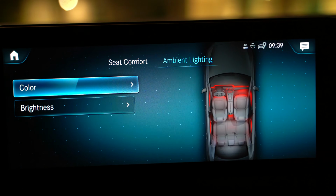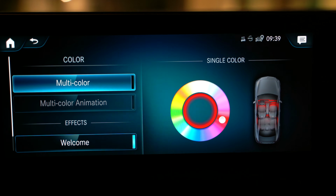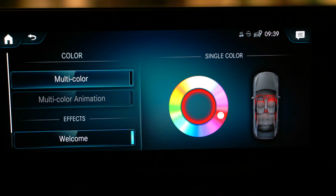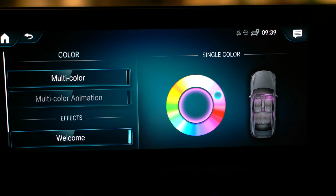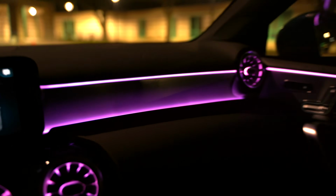Let's go to the ambient lighting. And the nice thing about this is you can change the color. So first of all, if multicolor is selected, there can be different colors in here. Same with the multicolor animation, or you can go over to this wheel and literally just move it around wherever you want for different colors. So I just changed it. It's kind of a purpley color right now. What do y'all think of that?